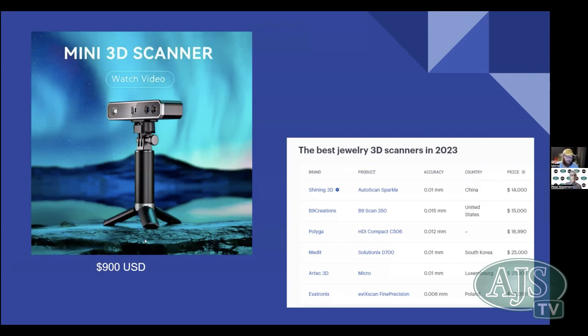And this is what I used to do my little scanning, which I'll show you later. Because we're talking about jewelry, I scanned this little ring and created a larger copy of it. This is the little scanner I used to do that. So this is kind of your entry level.